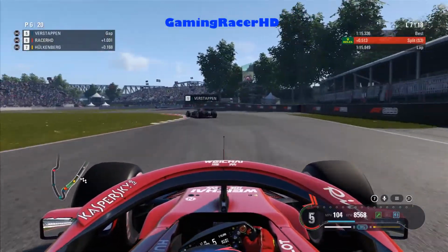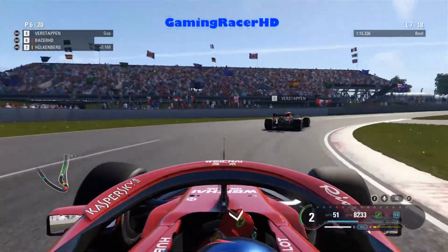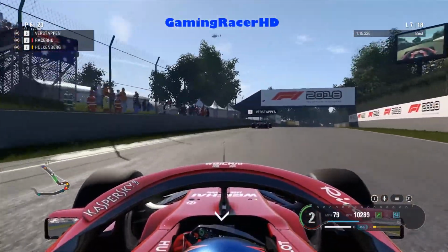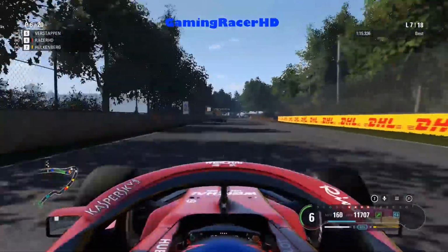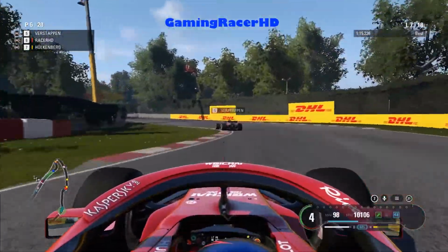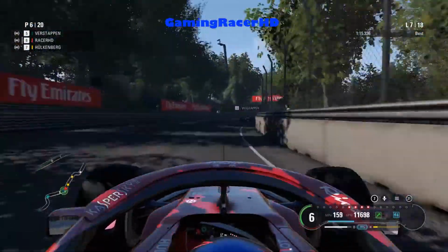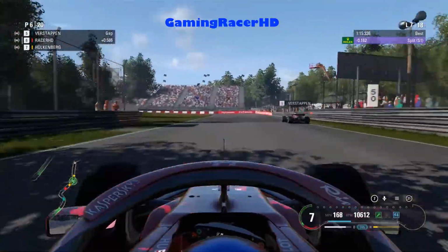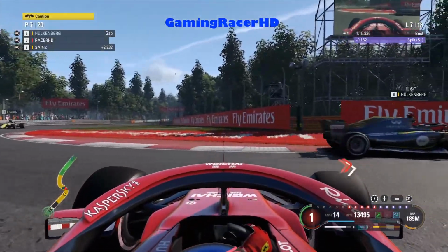In this lap, push now. The gap to the car behind is 1.9 seconds. Looks like Max not having a great race, down in 5th spot. Oh no, sorry Max.